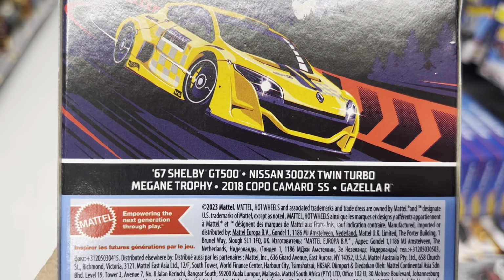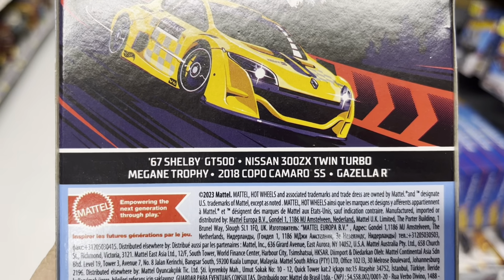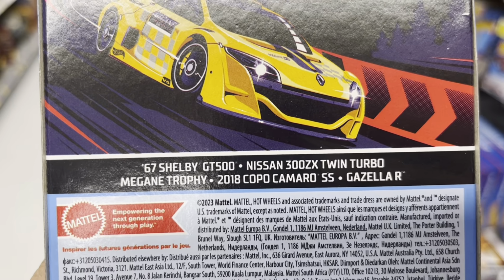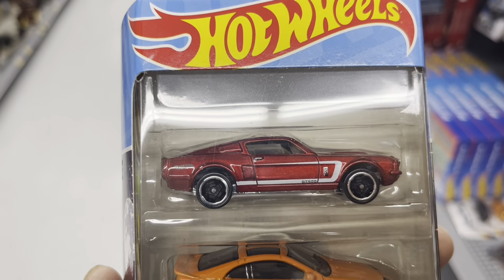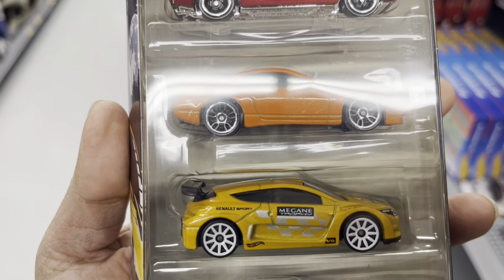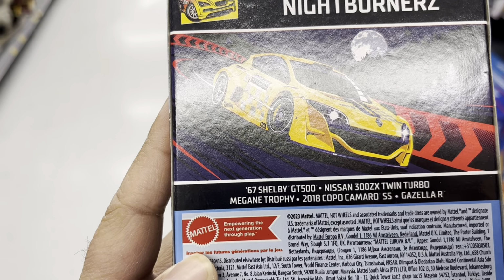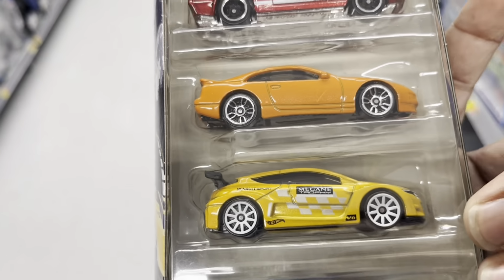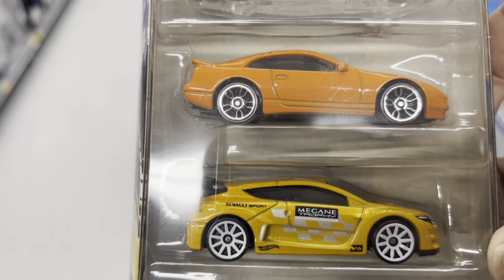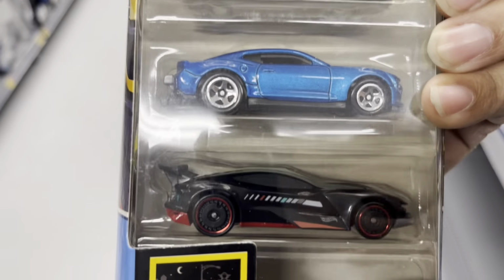It has the Mustang. Let's go open the back first. '67 Shelby GT500, Nissan 300ZX twin turbo, McGain Trophy, 2018 Copo Camaro SS, and the Gazella R. I don't know what that is. Oh well, we'll figure it out later. There's a Camaro, Copo Camaro, and then yeah.